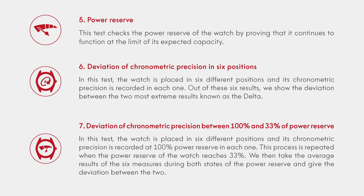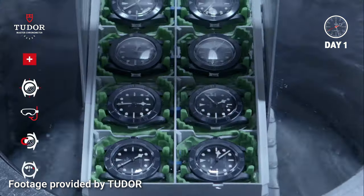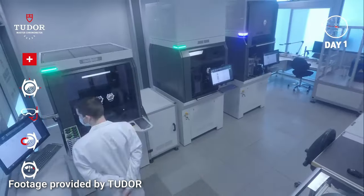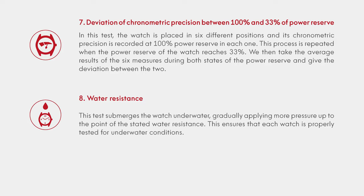It's always 0 plus 5 seconds. These are the requirements of METAS. And there's one last test they do. Water resistance is checked, but not with vacuum testing equipment. No, all the watches are exposed to water and, according to METAS, tested. If they are divers and if they claim to be 300 meter waterproof, 25% is added on top. So the watches need to perform and need to show in water that they are really waterproof.